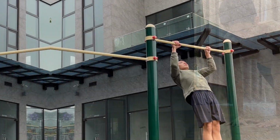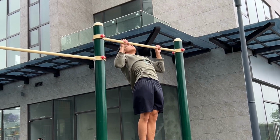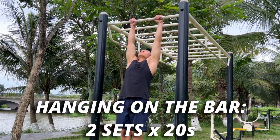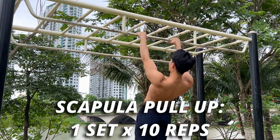The second basic day is often a pull workout. I would usually keep it simple and go for the pull-up and chin-up for 5 sets of 10 reps each. Before the workout, I would also warm up my body with exercises like hanging on the bar for 2 sets of 20 seconds, and also the scapular pull-up for 1 set of 10 reps.